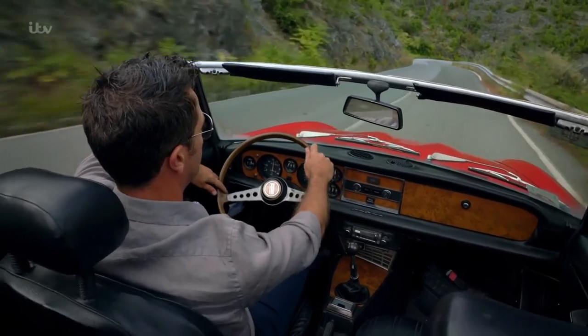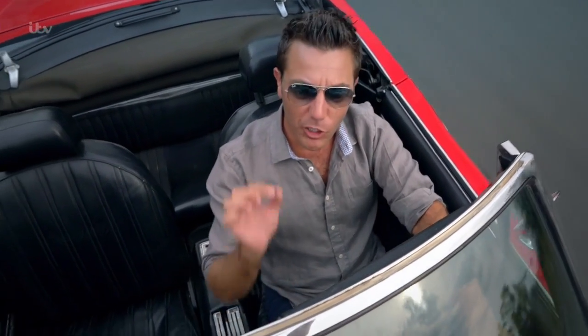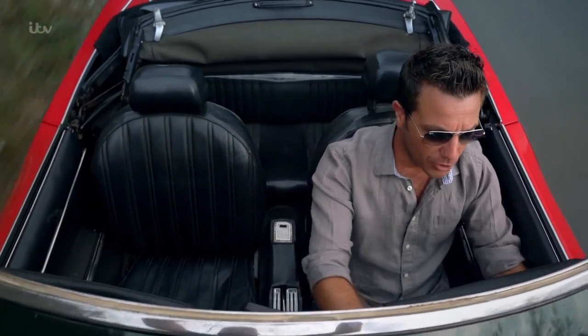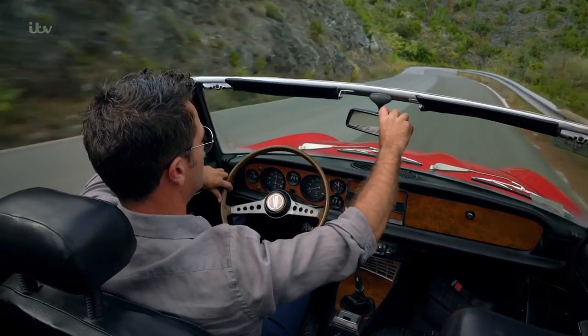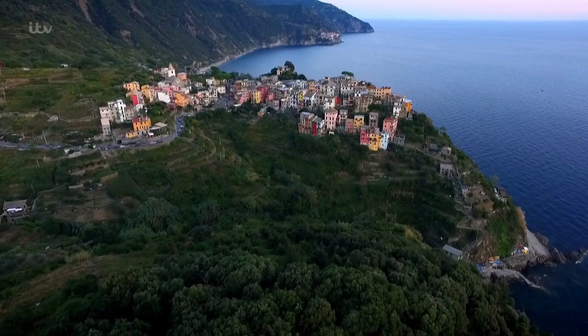What I've learned is that you may think you know somewhere, but there is always something new to experience. And I'm constantly being surprised on this food odyssey. And my next stop along the Cinque Terre coastline is definitely not going to disappoint.